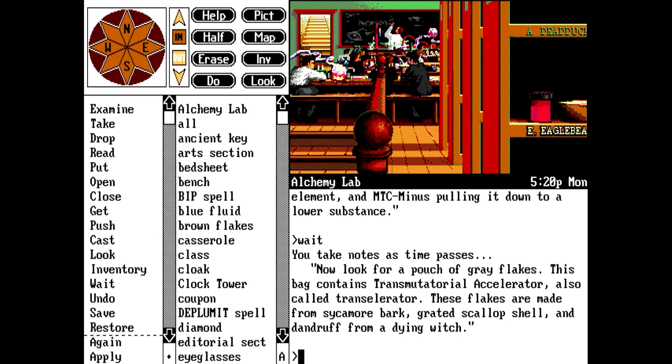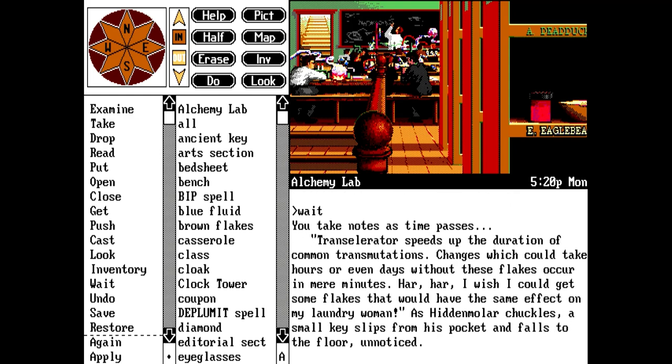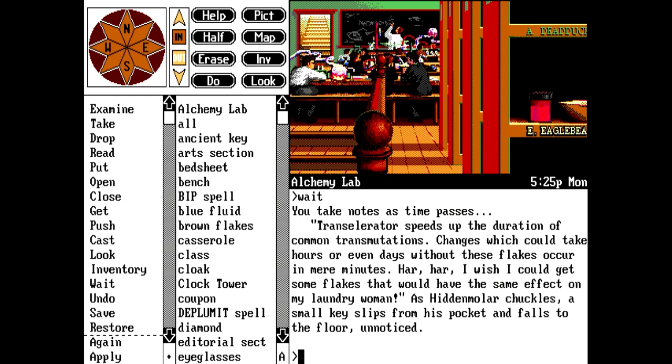Now, look for a pouch of gray flakes. This bag contains transmutorial accelerator, also called transaccelerator. These flakes are made from sycamore bark, grated scallop shell, and dandruff from a dying witch. Transaccelerators speed up the duration of common transmutations. Changes which could take hours or even days without these flakes occur in mere minutes.